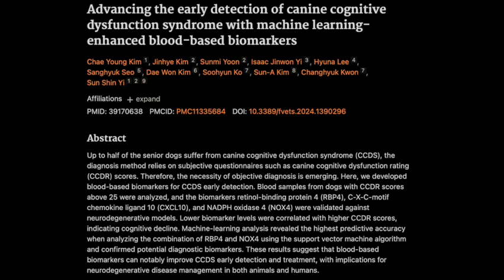Got it. And finally, there's NOx4, an enzyme that's been linked to human neurodegenerative diseases like Alzheimer's. So, again, lower levels in the CCDS dogs. Lower levels, huh? Yeah. Okay, so we've got these 3 biomarkers all kind of pointing in the same direction. Yes. What did the researchers do with this information?